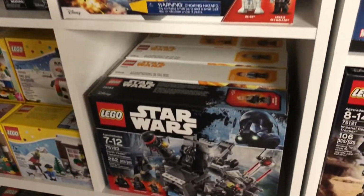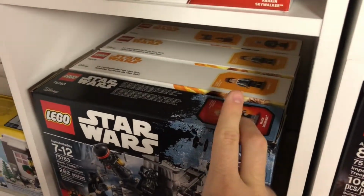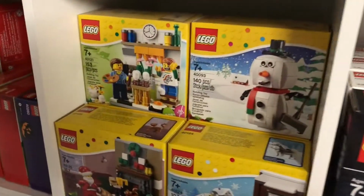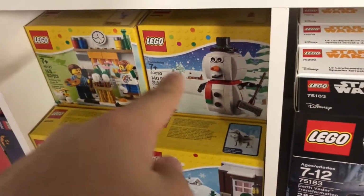All that is sealed. And here we do have a Darth Vader transformation, 2 Han Solo land speeders, then a Emphy's Nest. We have a whole bunch of the promo little sets in there. Again, it goes a little bit deep. You know, of course, they're standing on some.